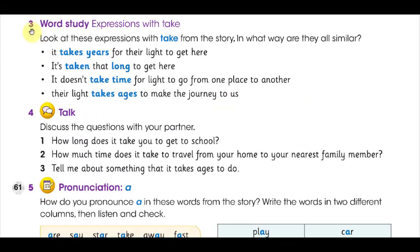Now let's move to activity 3. Word study, expressions with take. Look at these expressions with take from the story. In what way are they all similar? It takes years for their light to get here. It's taken that long to get here. It doesn't take time for light to go from one place to another. Their light takes ages to make the journey to us. How are they similar to each other? Think of it.